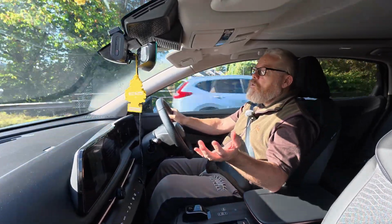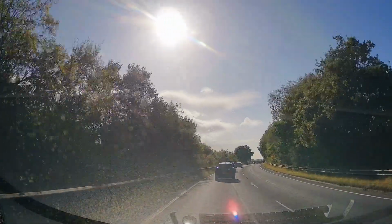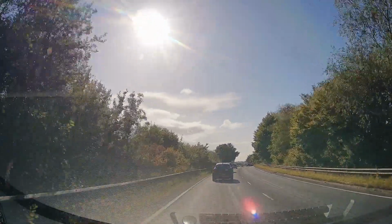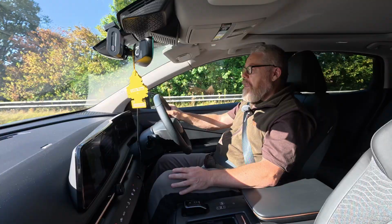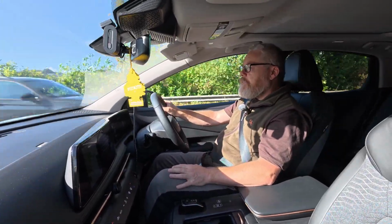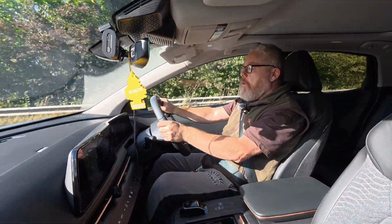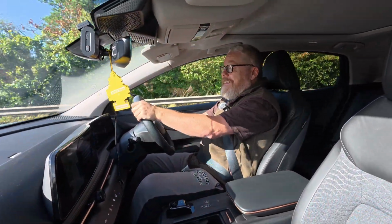So I don't know. What do you think of this grey colour? Some people have said it's a bit like primer, and some people said they like it. Ceramic grey, I think that's what it is. Pearlescent ceramic grey. I think I've got to be over here. Not over here. I don't know where I'm going.